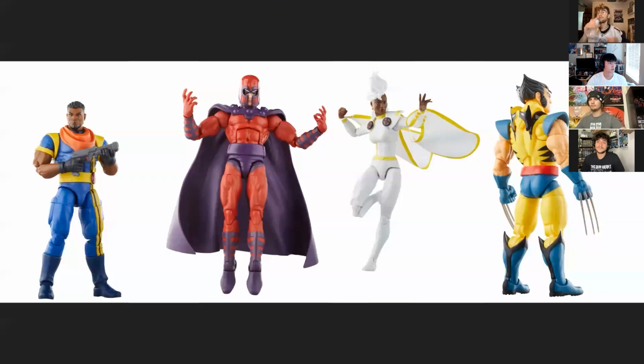And then for Marvel, nothing too crazy coming out other than the new X-Men stuff. I said nothing too crazy, but these are crazy. These are fire. These ones, I'm gonna need that Magneto and I'm gonna need that Wolverine. I need these for my X-Men shop. Dude, I'll probably need all. Storm? You can't leave out Storm, bro. Storm is fire. I'll probably get Storm too, but I'm saying the Magneto and Wolverine are like, I need those.